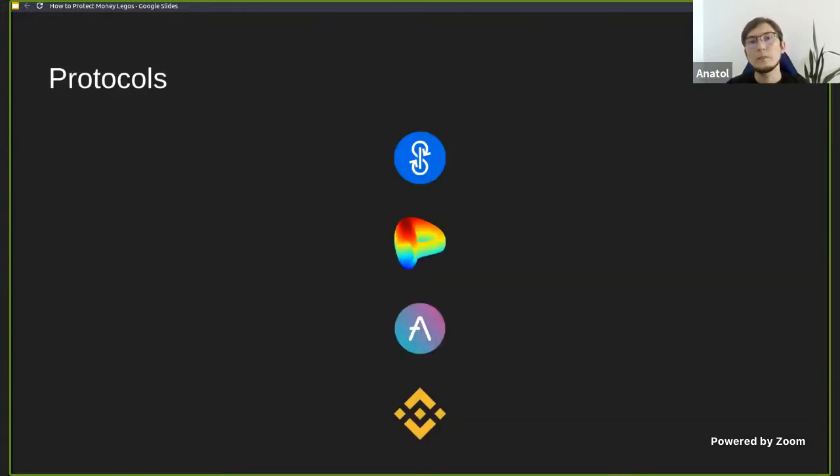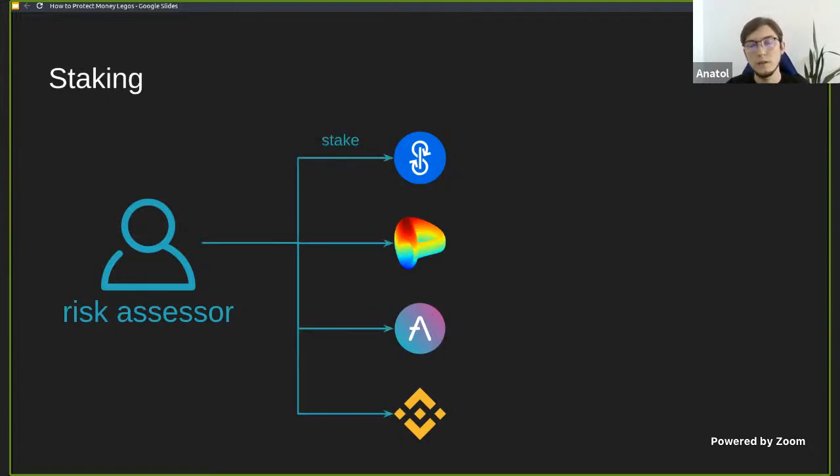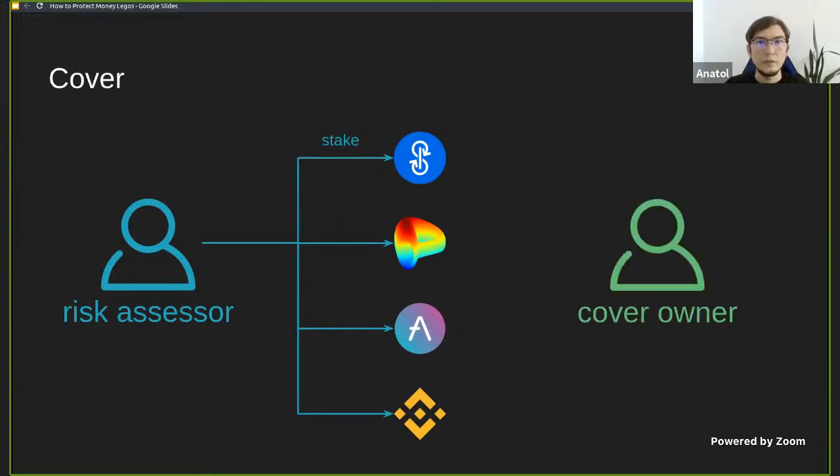Let's talk about the protocol. We have a list of protocols on our website, and first of all, we have the roles. The first role that does something inside Nexus Mutual is the risk assessor. The risk assessor decides which protocols are safe, and if he thinks, for example, that Yearn, Curve, Aave, or Binance is a safe project, he would stake NXM on those protocols. Doing so, he creates capacity. A cover owner would then be able to purchase a cover on the protocol that he desires. He would pay the premium to the protocol, and the risk assessor gets 50% of the premium that the user paid.